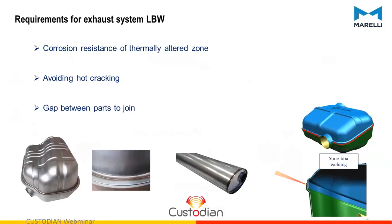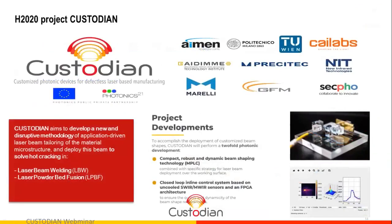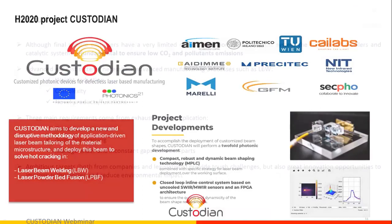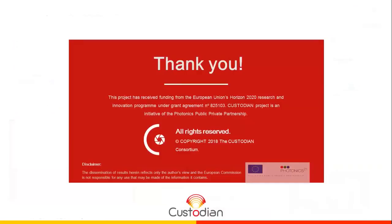And actually, in the CUSTODIAN project, we are mainly focusing on this third characteristic. We use the technology of CUSTODIAN in order to be able to manage inconstant and large gaps between the parts. So the first results from the project are very encouraging, also from the simulation point of view, and we're expecting to have very good results also at the end of the project. So I skip the conclusion that simply repeats what I already said, and thank you for your attention.